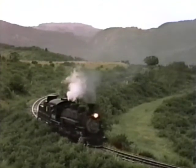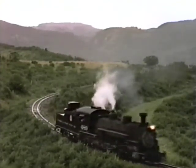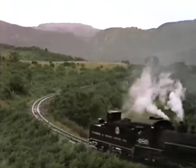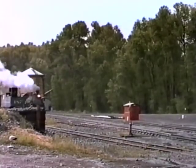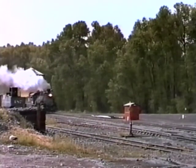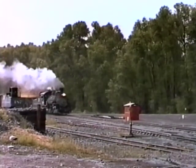The typical summer weather has turned into heavy thunderstorms. Back at Chama, the 489 will be turned on the Y west of town and then serviced before the fire is banked for the night.